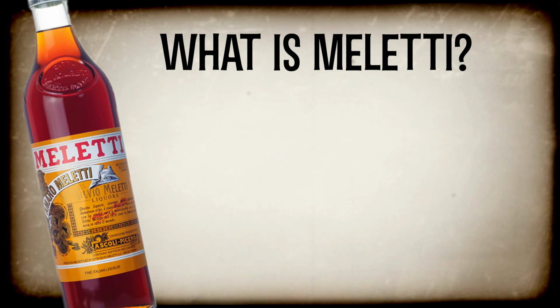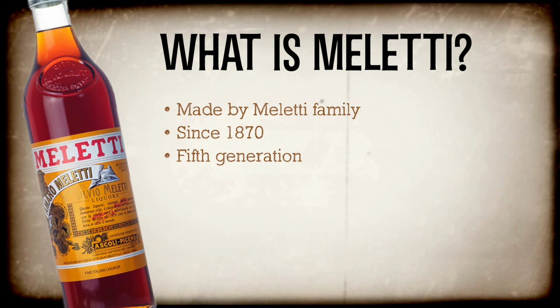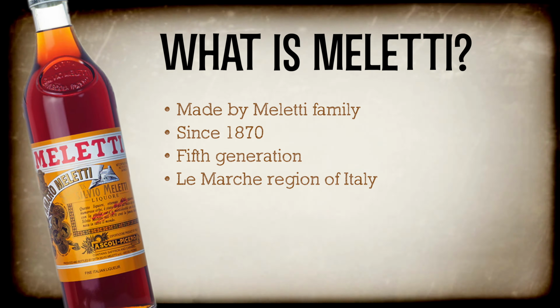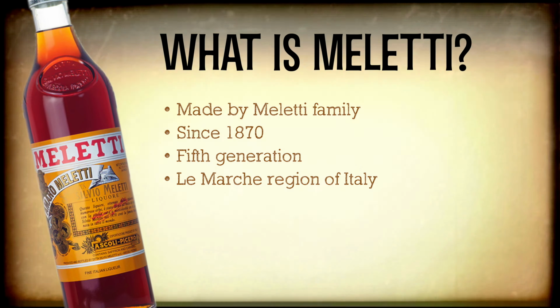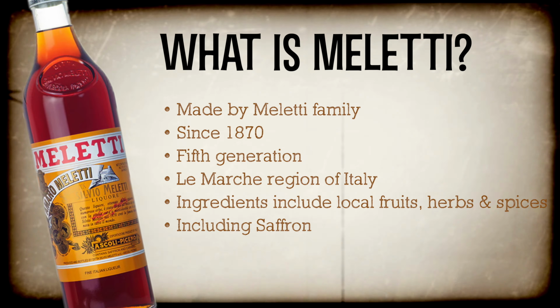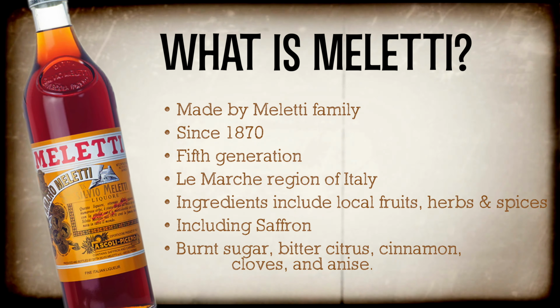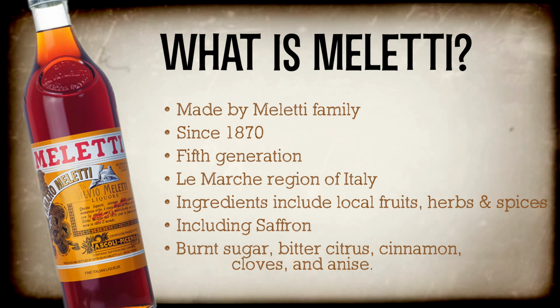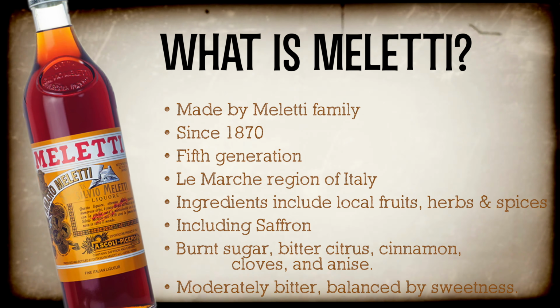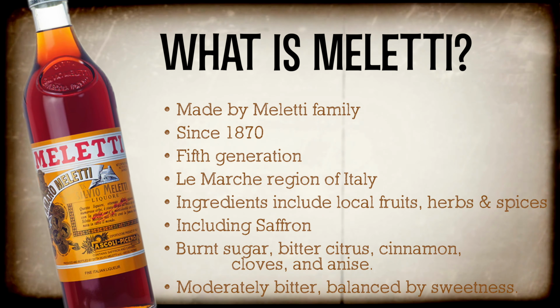Amaro Meletti has been made by the Meletti family since 1870 and is currently in its 5th generation. Produced in the Marche region of Italy, this Amaro is crafted using a secret family recipe that blends various local fruits, herbs, and spices, including one of the world's most expensive spices, saffron. On the palate, it offers flavors of burnt sugar, bitter citrus, cinnamon, cloves, and anise. The finish is moderately bitter, balanced by sweetness. It is considered to be one of the better entry-level Amaro.